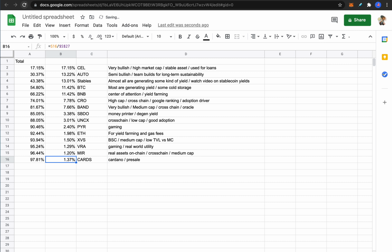Cards. And this is an interesting pick for me. It's a little bit of a degen play here, same as the SBDO. So you probably know Polkastarter. So it's a pre-sale ecosystem for Cardano, and you can only get this from Uniswap. And that's the downside, that you have to invest in this is actually about $7,000 currently. So you have to have at least 500 MIR tokens to actually even participate in these pre-sales.